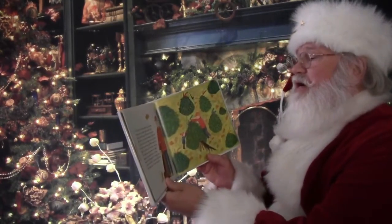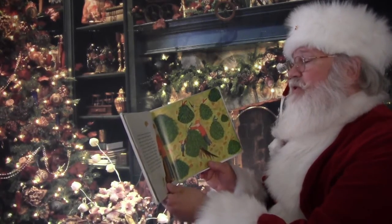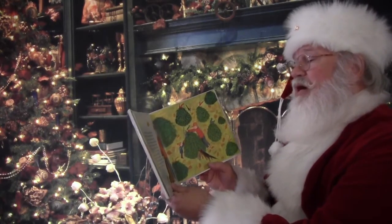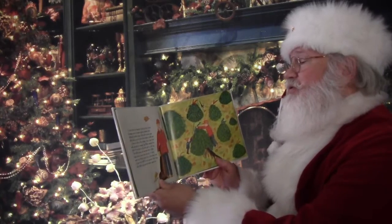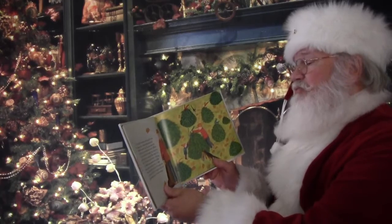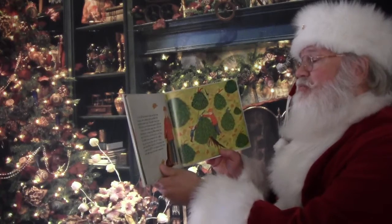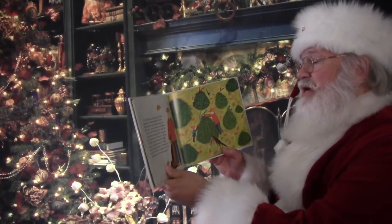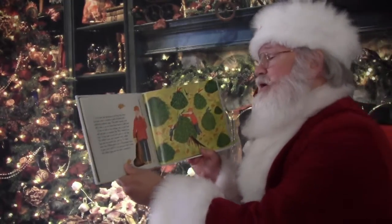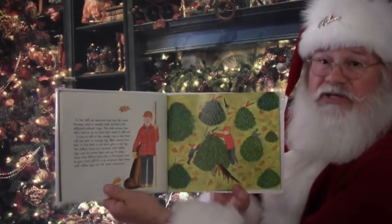In the fall, we measure and tag the trees. Grandpa uses a wooden pole painted with different color rings. The poles show how tall a tree is, so we know how much it will cost. A tree as tall as the orange ring is 4 feet tall and gets an orange tag. Blue means 5 feet. A tree that has 6 feet gets a red tag. The tallest trees are marked with yellow tags and are 7 feet and up. It takes more than 15 years for a Christmas tree to grow that tall. It is no surprise that trees with yellow tags are the most expensive.